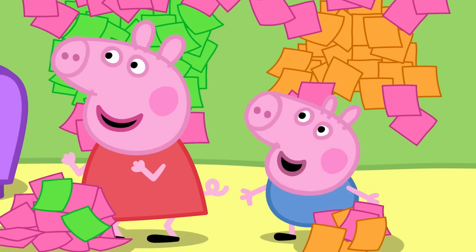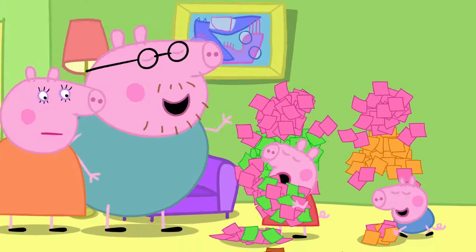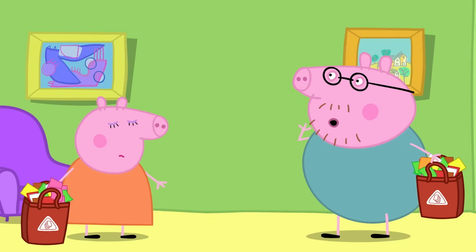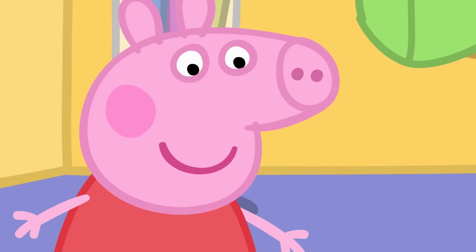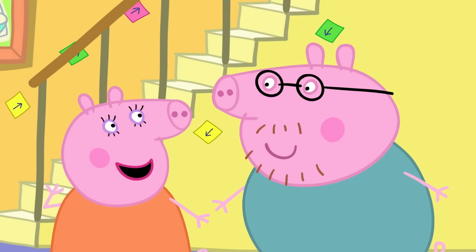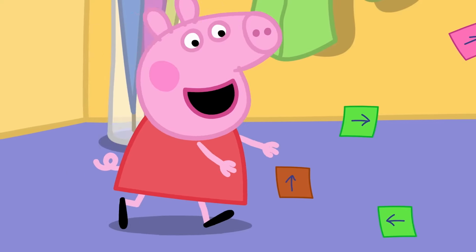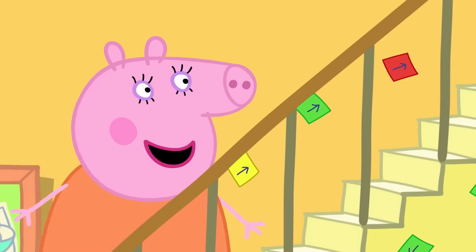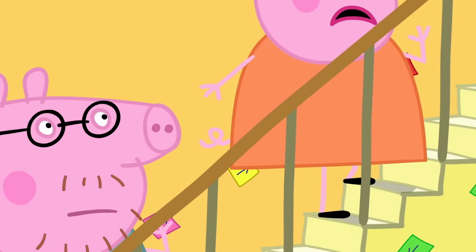You know, you can also draw pictures on the sticky notes. Like clues for a treasure hunt. Oh, well, I was thinking more like a... Come on, George. It's ready. Peppa and George have made a trail of sticky notes. Oh, well, this is exciting. Follow the trail to find the treasure. Go! Mummy and Daddy Pig are using the trail to look for the treasure.